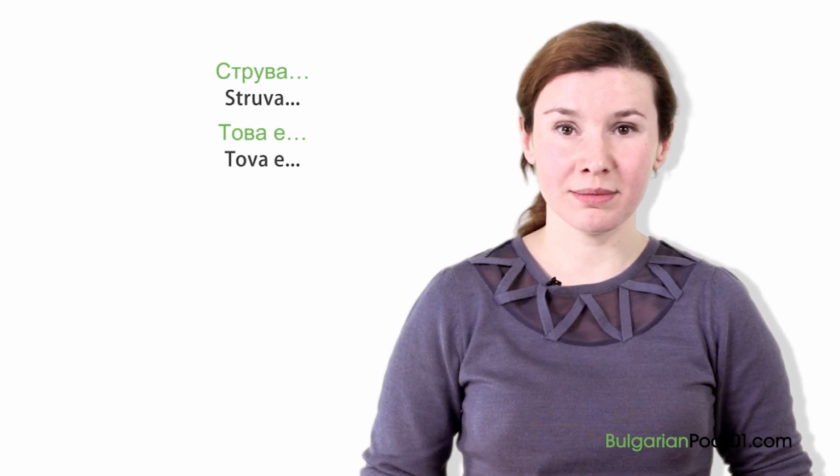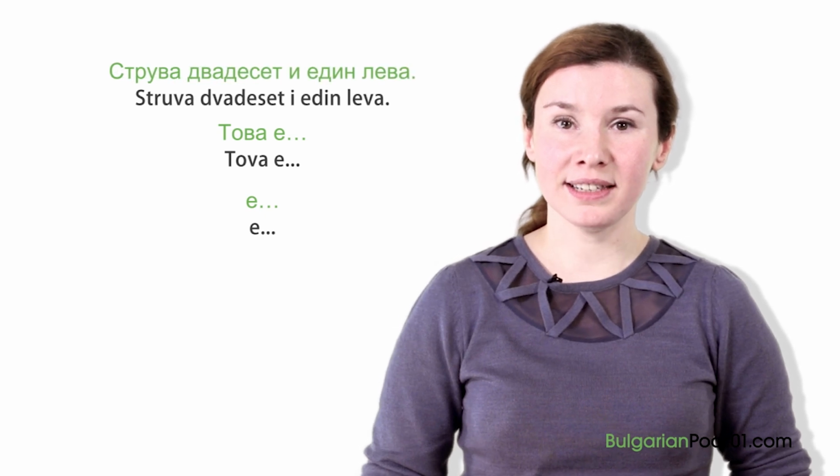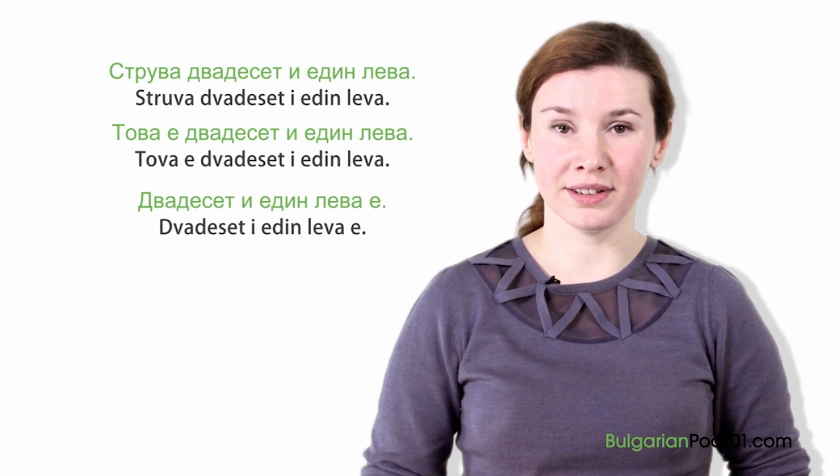At this point, the shop clerk can answer by saying струва, това е, or just the price plus the word е, which simply means is. For example, струва 21 лева. Това е 21 лева. Or 21 лева е. What number is 21? I'm not telling you. Okay. It's 21. It costs 21 leva.